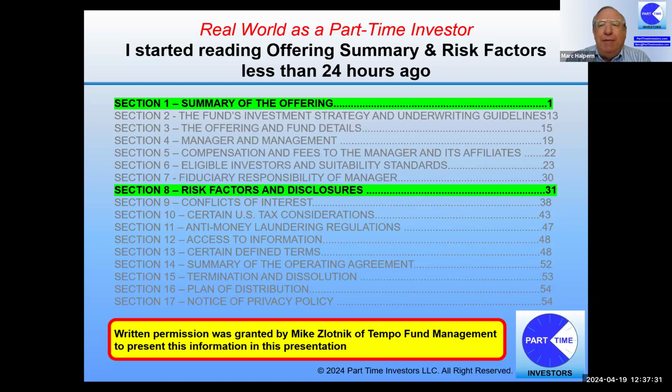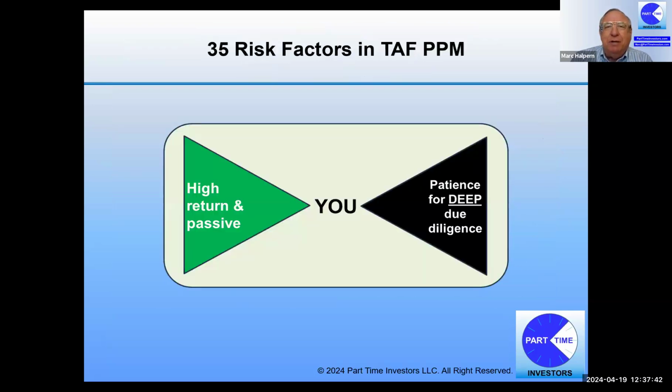There's a few pages. And then the 7 pages of the risk factors and disclosures, of which there are 35 of them. And believe it or not, what we're going to do right now, get a cup of coffee. Oh, just before that. We're going to go through all 35 risk factors, which means if you do not have the patience to do this, then it's a good time for you to leave right now.